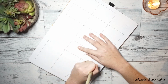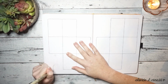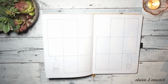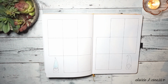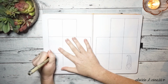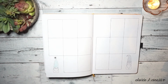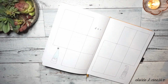This is actually 2 weeks of weekly spreads, 1 week per page with a symmetrical layout. I did find inspiration for this spread on Instagram, so I will link the account below if you'd like to check out more of their Bujo layouts. But I really liked this. I actually used it last month for one of my weekly spreads, but I thought I would film myself doing it this month just so you can see what it would look like, but it is a really fun layout. I highly recommend giving it a try.